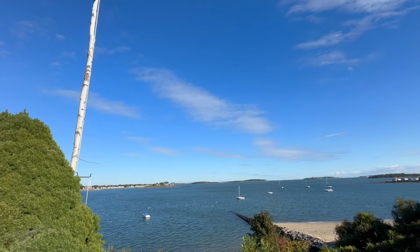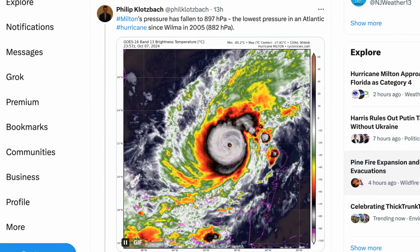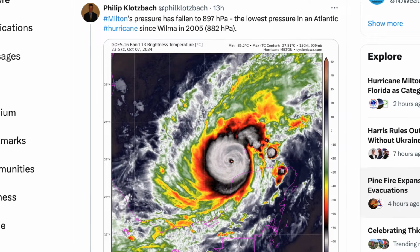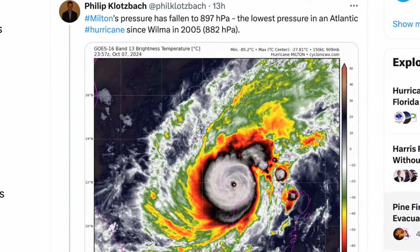And if you want to get the lowdown on how strong Milton became, you want to follow people like Philip Klotzbach. He has the stats. He's sort of the hurricane man of the nation at Colorado State University. Hectopascals. Oh, come on. Another unit. That's the same as millibars.